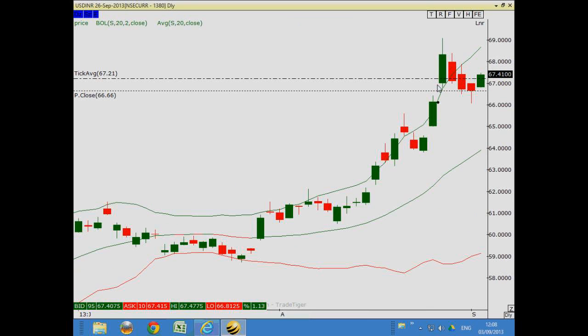And this one novice gap was filled. This has been filled here. So one novice gap has been filled, and after that it is moving up. And this gap that we see here is again one more novice gap. There are three novice gaps that we see here. One is here, one is here.